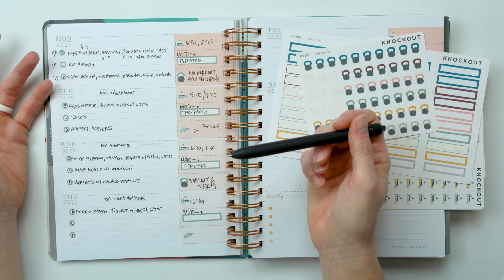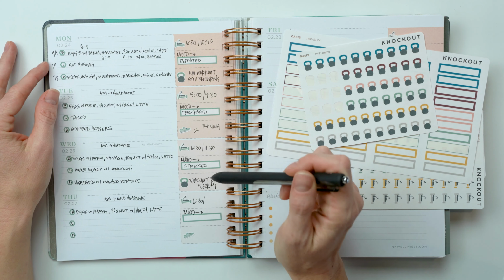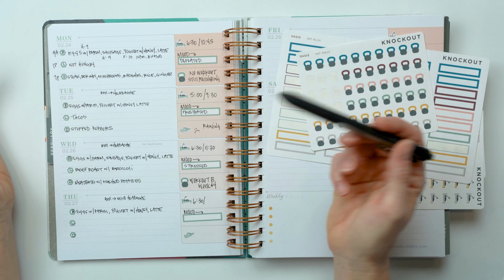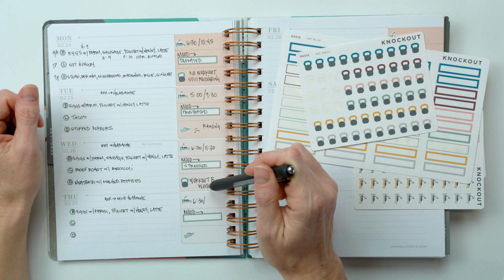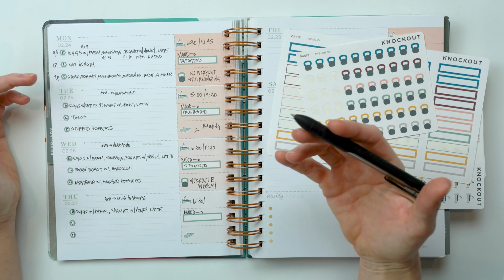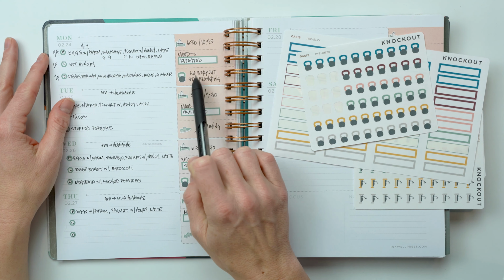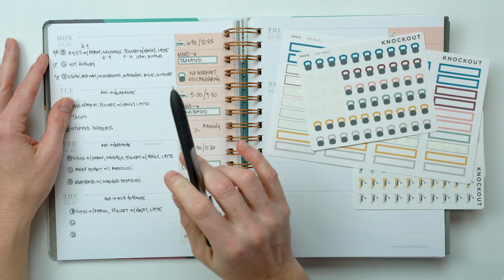And then for me, because I follow a structured program, I have a workout A, B, and C. So I just write the A, B, or C. So Monday's A, Wednesday's B, Friday's C, and then what week I'm on. This week I was on week 4. I don't write any notes about the workout or anything like that. I just write there that it was completed. If something were to come up, which rarely does, I would write that I didn't work out.